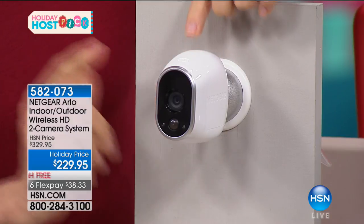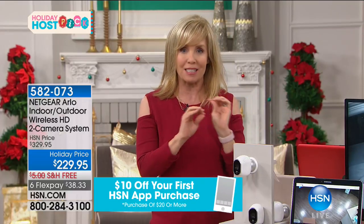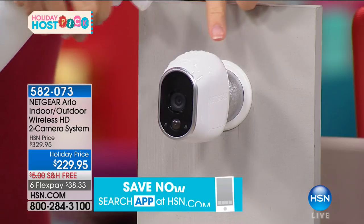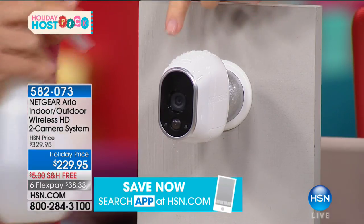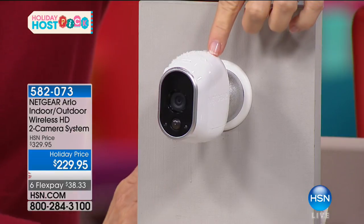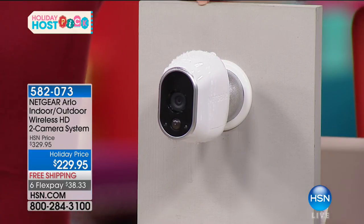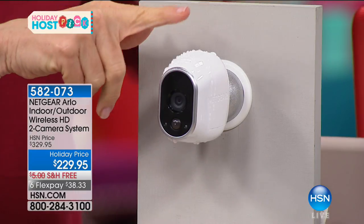One of the most important things is where you install it. So again, this is your indoor, outdoor. It's completely wireless and it's completely weatherproof. So I'm gonna spray it. So you can see that I know winter's approaching. Doesn't matter if it's cold, raining, snowing. It's completely sealed around here. You also get a mount if you want to put it in a tree or maybe even on a fence post. That comes with it too. But no wires, completely weatherproof.